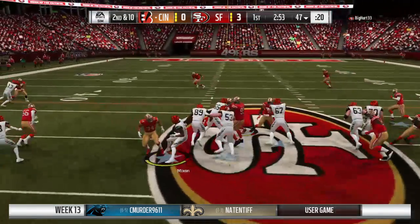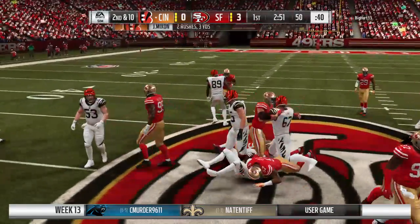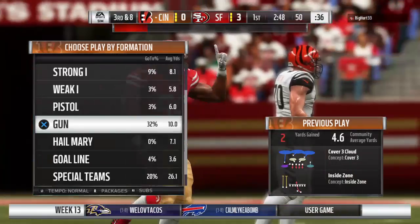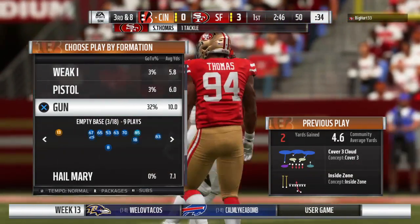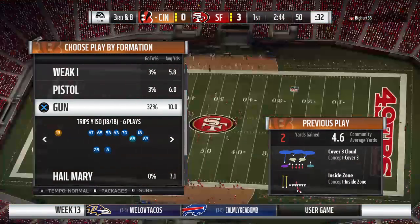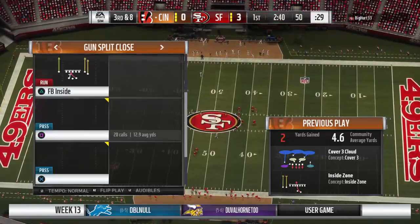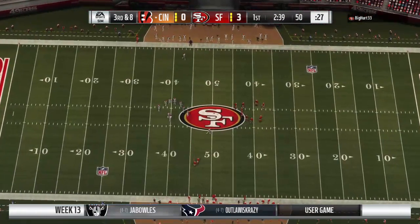On 2nd down, here's Mixon. And he'll be brought down right at midfield after a gain of only a couple. Pretty good little two-play sequence there. You force the incompletion, then a very short pickup. Yeah, now maybe you bring in an extra defensive back or two because you want to try and defend on 3rd down. They like to play those nickel or sub packages, don't they?